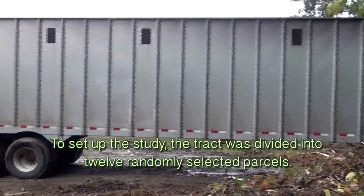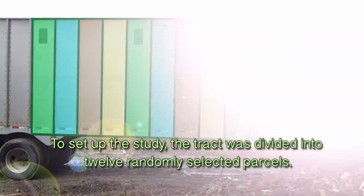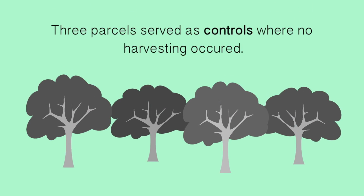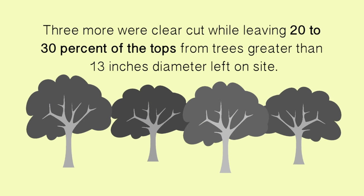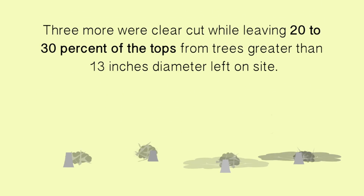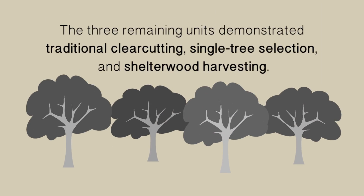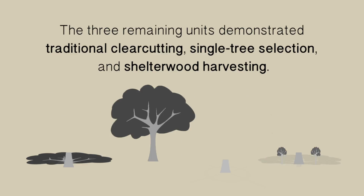To set up the study, the tract was divided into 12 randomly selected parcels. 3 parcels served as controls where no harvesting occurred. 3 were clear-cut with all material down to 4-inch diameter at breast height removed. 3 more were clear-cut while leaving 20 to 30% of the tops from trees greater than 13 inches diameter left on site. The 3 remaining units demonstrated traditional clear-cutting, single tree selection, and shelterwood harvesting.